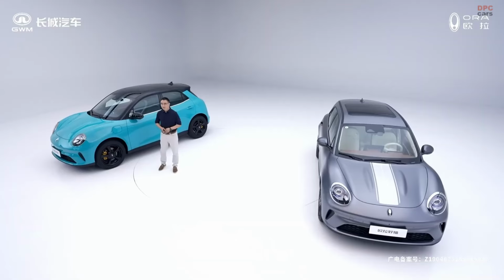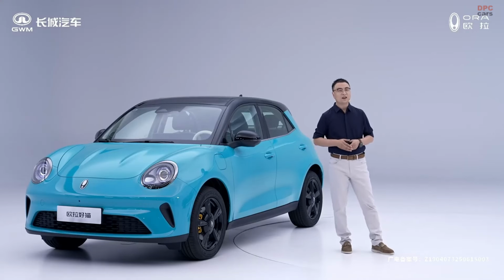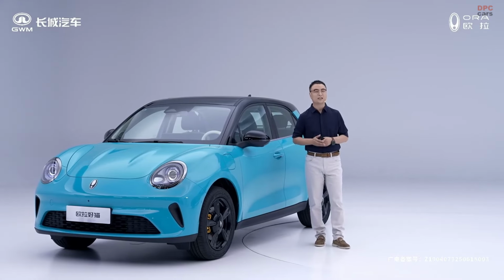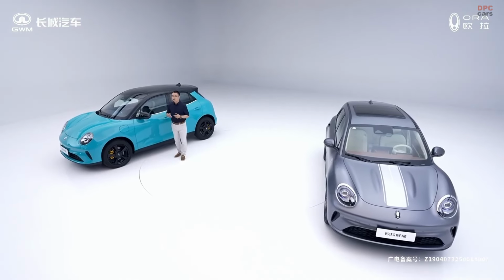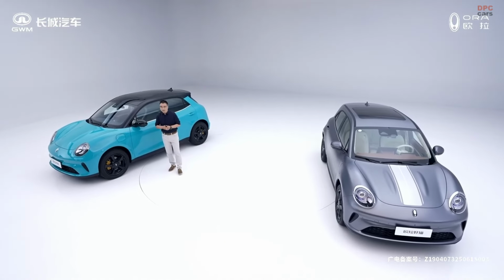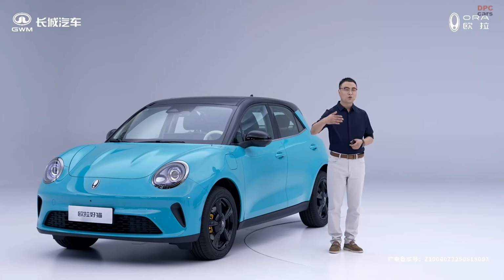What sets the ORA Funky Cat apart is how it mixes personality with practicality. It is not trying to be the fastest or most luxurious, but it makes daily driving more fun. The base model comes with a 143 horsepower electric motor, while the GT and First Edition variants boost that to 171 horsepower. Acceleration from 0 to 100 kilometers per hour comes in around 8.3 seconds, making it zippy enough for city driving and even comfortable highway cruising.